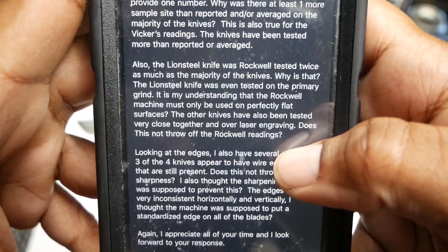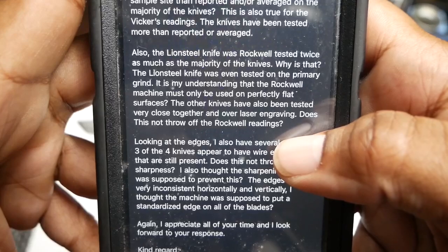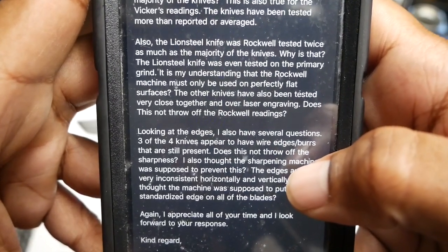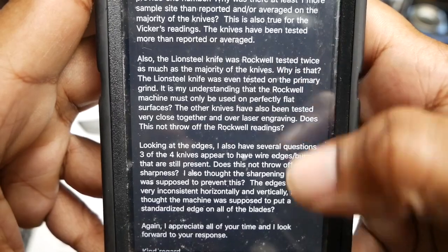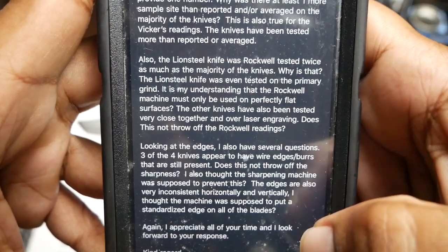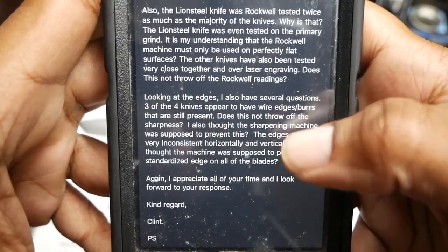"Why was there at least one more sample site than reported and or averaged on the majority of the knives? This is also true for the Vickers readings. The knives have been tested more than reported or averaged." So, not even in the report was it referenced that many tests were taken and excluded for some reason. So, take that for what you want.